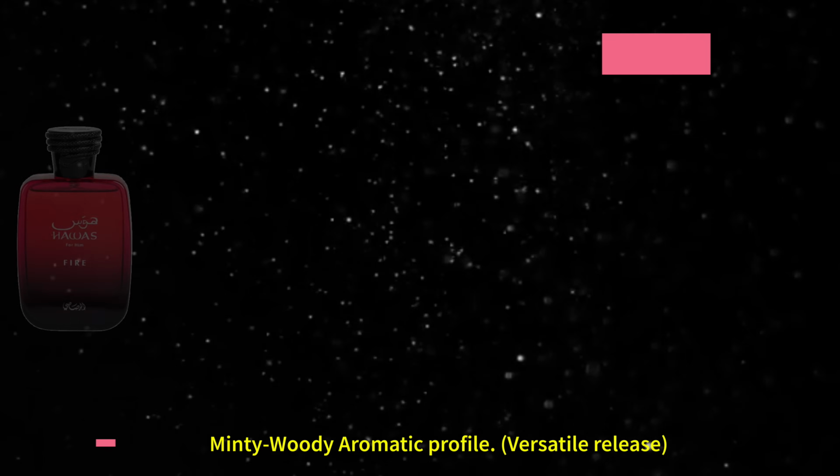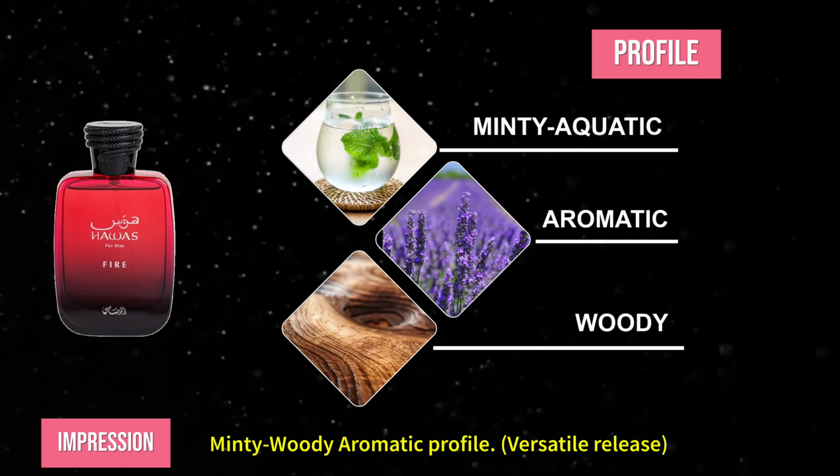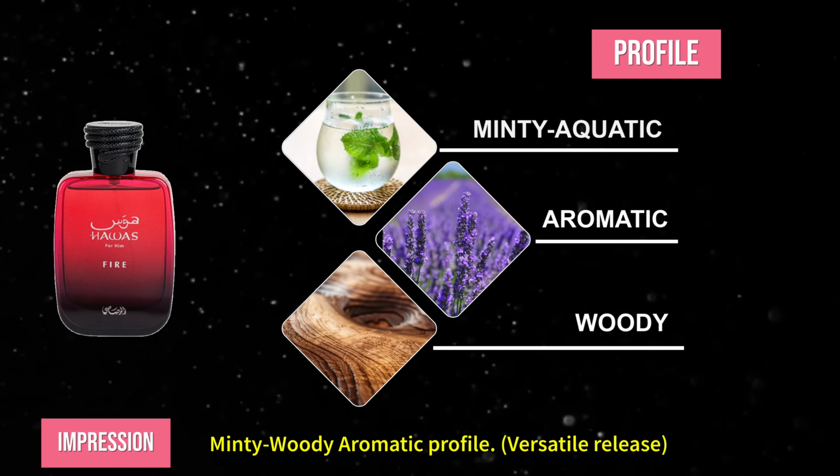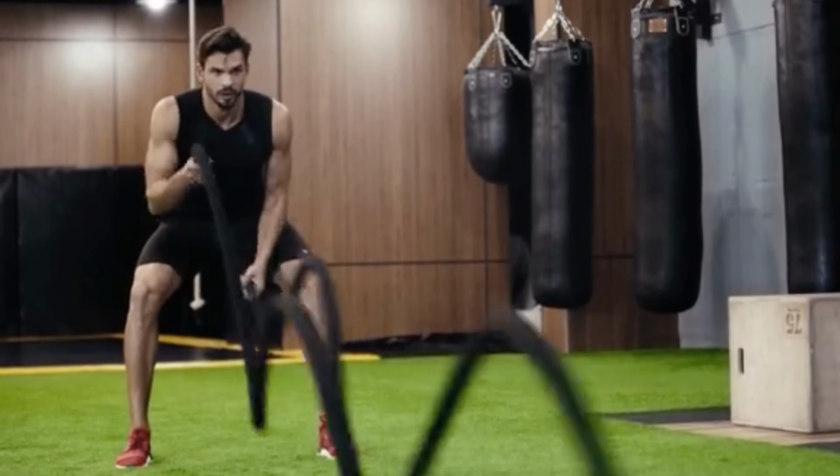So again, it's got this menthol, very bright and elevated kind of opening here. The woods are starting to come through, and it's slightly spicy. It smells good. With the name Fire, I thought it was going to be a heavy, spicy type of fragrance, but it's not that at all. It's quite a nice citrus, aromatic, bright, and easy to wear fragrance, to be honest with you. So, like I said, gym, everyday wear, signature scent, office safe, it's going to check all those boxes.